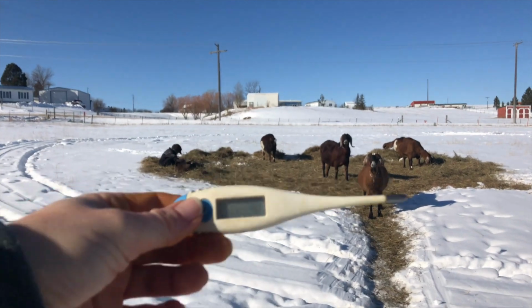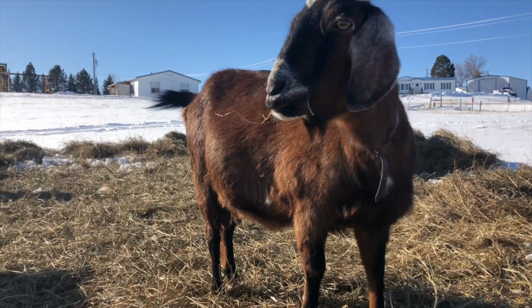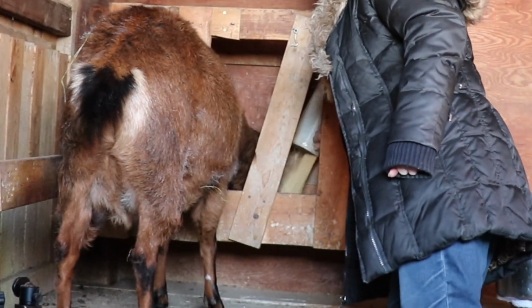The most important goat tool, your thermometer. So I woke up this morning, started my day like normal. I went out to milk my goats, and my dear Eva is not doing well. I know this because I know my goats, and you know your goats. You know when your goats feel sick. So she is not eating. She is standing off by herself. She wouldn't come in to milk, and actually I did get her into the barn, but then she wouldn't get up on the milk stand, which is highly abnormal because there's grain up there.